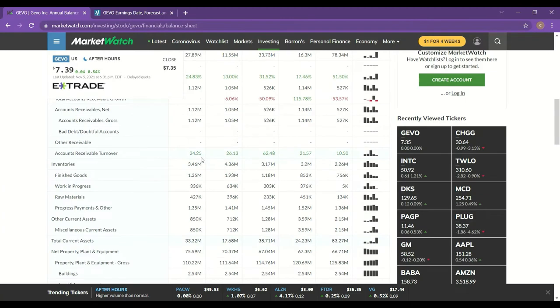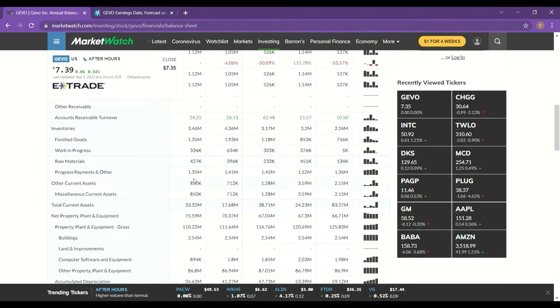Moving into the balance sheet now, I want to take a look at their current assets and their current liabilities. So as you can see with their current assets, they currently stand at 83 million, which is up from the 33 million just 5 years ago. So this is really nice to see, but I personally like to see a little bit more consistency, because they do like to go up and down every other year. But it's okay. It's not too bad. It's really nice to see that they're up almost 50 million.